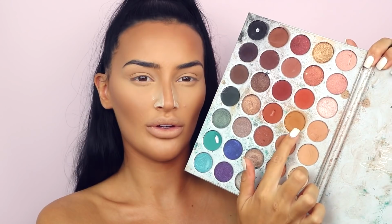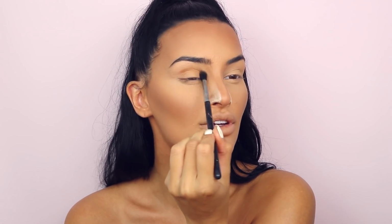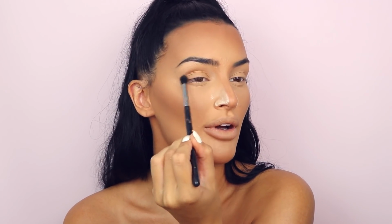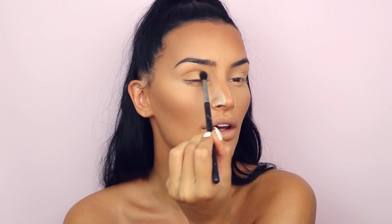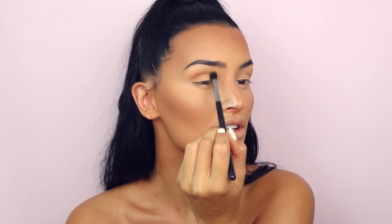So I'm going to use my Sigma Diffused E38 Crease Brush. And I'm going to go with this shade right here. And I'm just going to apply this just above my crease. I'm going to use all matte shades on my lid today. And I'm going to kind of keep the inner corner of my eye quite bright, and deepen the crease and stuff. But you'll see. I just love these shadows. They're so good.